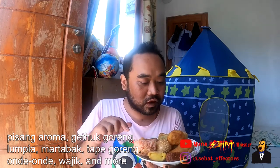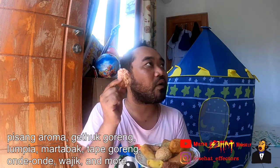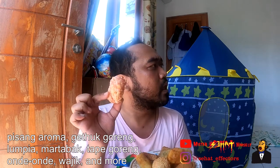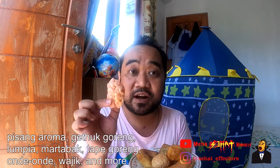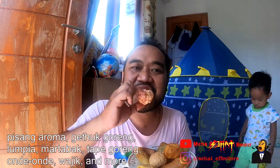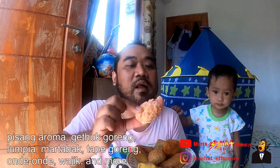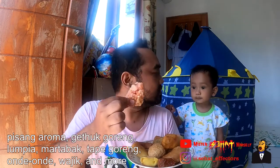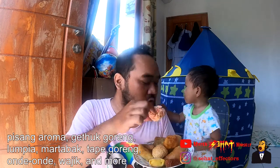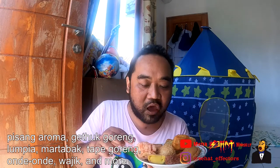Also, we have ketok goreng. Ketok is made from cassava. Put it together and fried with the Indonesian sugar inside of this. Okay. Nice. Very nice. And then we have.